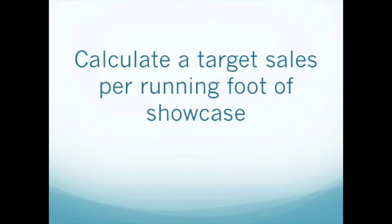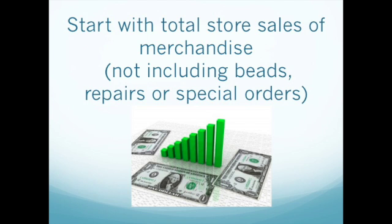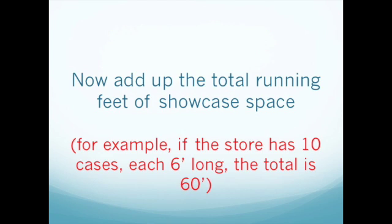Let's start by calculating a target sales number per running foot of showcase. This may sound complicated, but it's actually very, very simple. Start with the total amount of dollar sales of merchandise in your store. Don't include the beads, don't include repairs or special orders. This is predominantly the merchandise that comes out of the showcase that you've sold in the store. Now, for the second number, go ahead and add up the total number of running feet of showcase space you have in the store. So, for example, if your store has 10 showcases, each one 6 feet long, this total number would then be 60 feet.